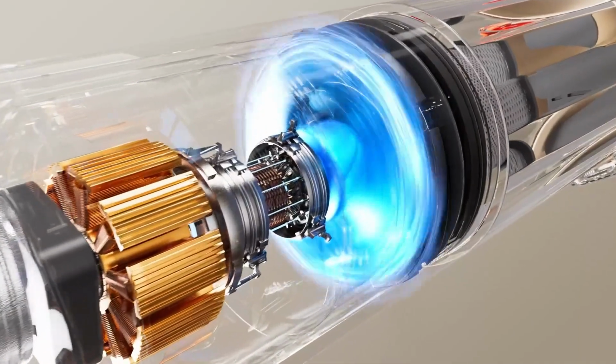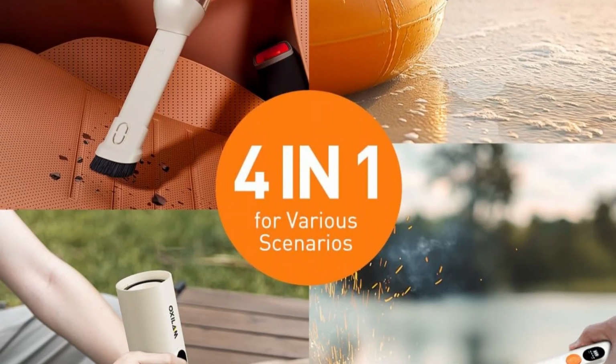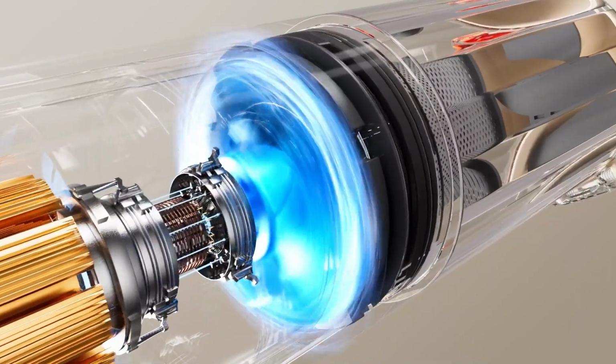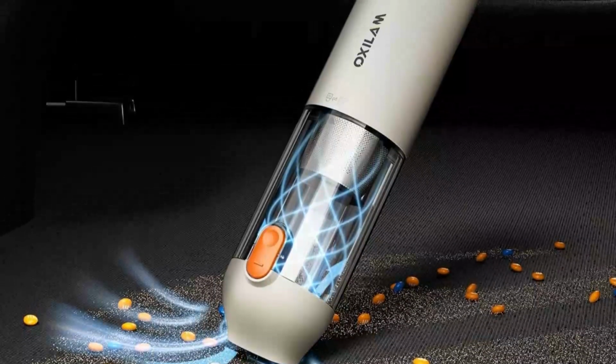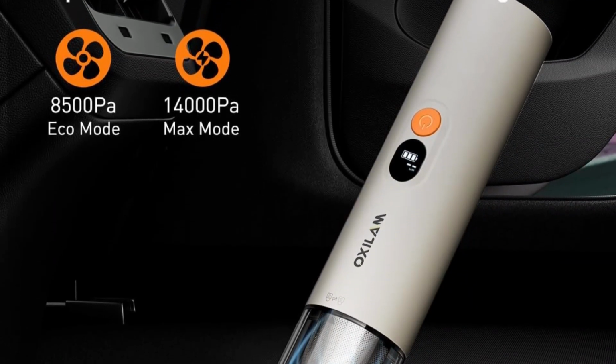Its lightweight 461G cordless design makes it convenient for home cleaning, road trips, camping, and everyday use. The included brush, crevice nozzle, and pet brush provide flexible cleaning options, while the washable HEPA filters help maintain performance. A 160 ml dust cup is easy to empty without touching the collected dirt.